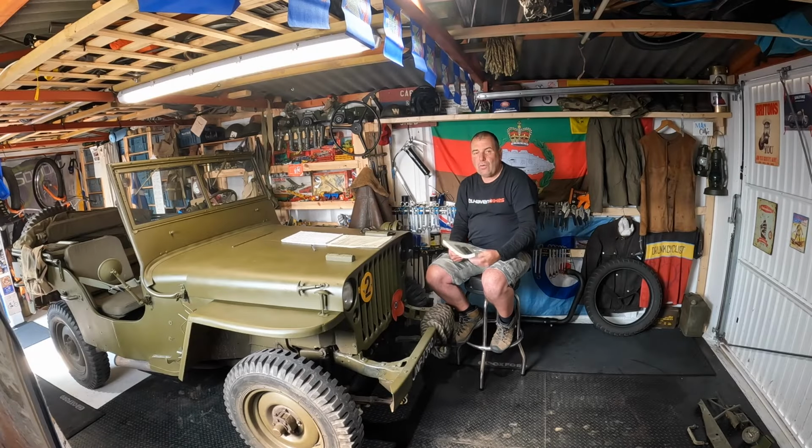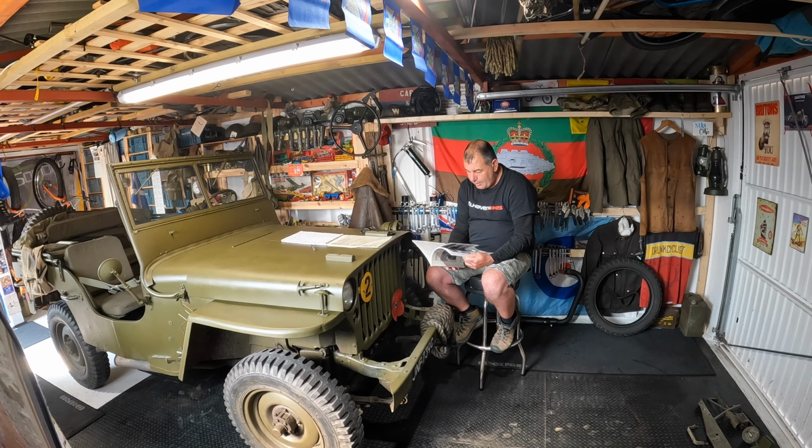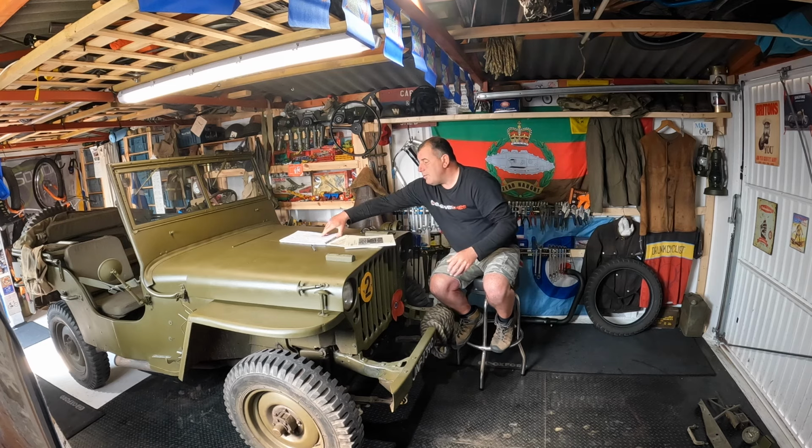But interesting history. So if you are at all interested in finding out about these M201s, you've got to buy this book by Pat Ware, and it is the only, or that was the first English book written on the M201s, and it's fascinating. So hopefully he doesn't mind me. I'm just going to share some of the photos that you'll see now, and it's fascinating history because it tells about how, I've wrote some notes down.